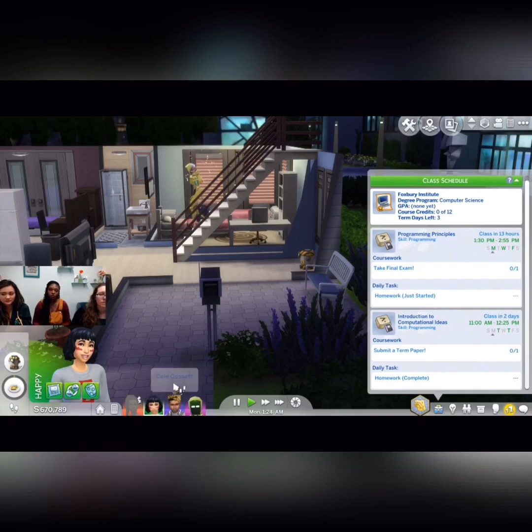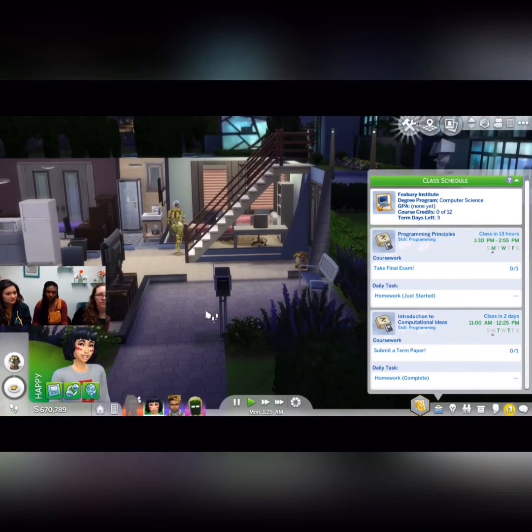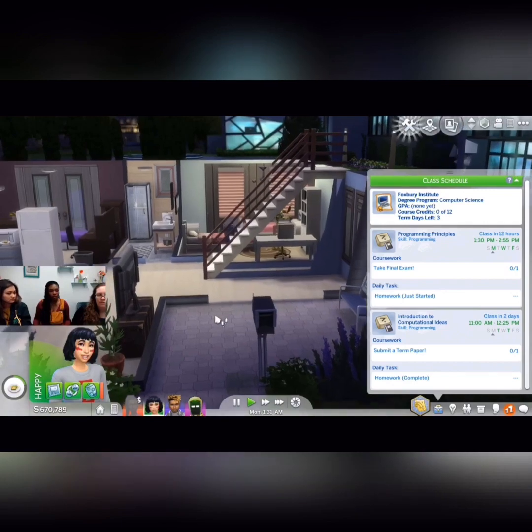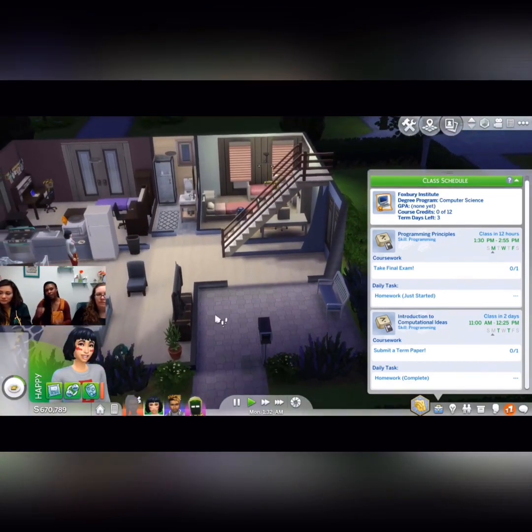She doesn't have a class that does this right now, but there are some classes that require presentations, and that will give you a presentation board in your Sims inventory that they'll have to work on. They can also practice their presentation. They can organize it and really work on it before they actually go and present at their rabbit hole class.